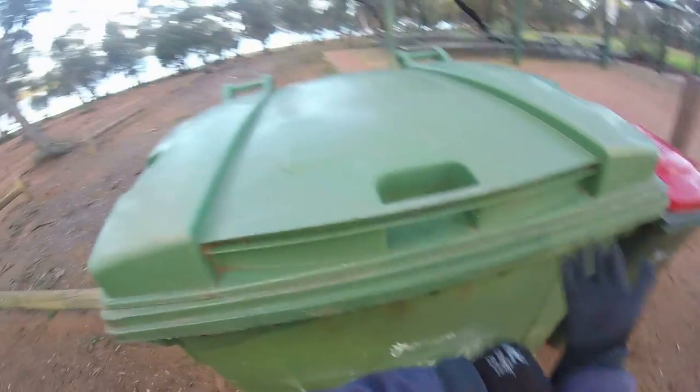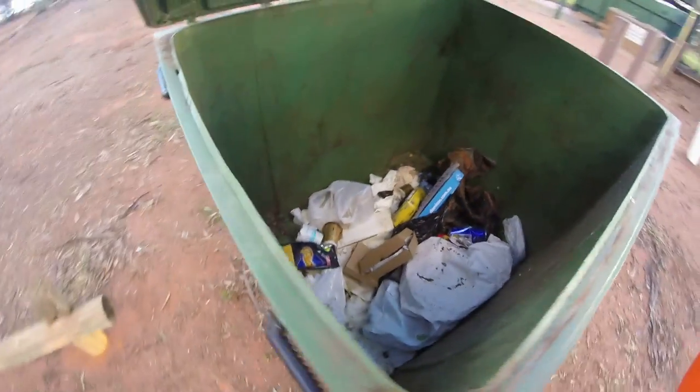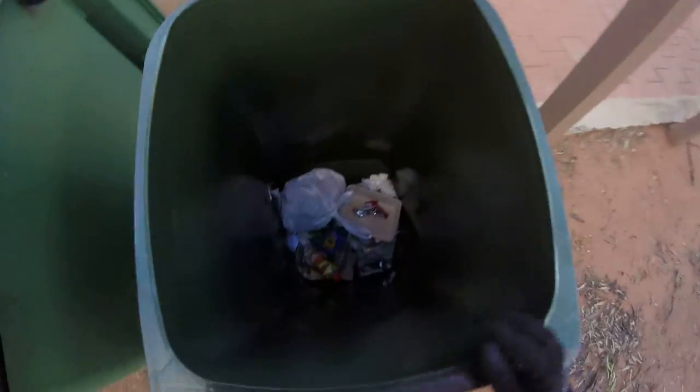Wonder what's in these two. Oh, there's a can there. A couple of bottles. What's in this one? Oh yeah, look at that. Look at that. Oh, there's a can there too. Oh, there's another one. Oh dear. Put them in the back.